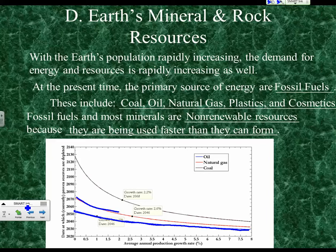You can see in the red here, you have natural gas. And then the last source is coal. And you see coal we're going to have for quite a while because there's a lot of it. We produce quite a bit. It's going to last quite a while. But you can see on this list, the oil is the first thing to go.